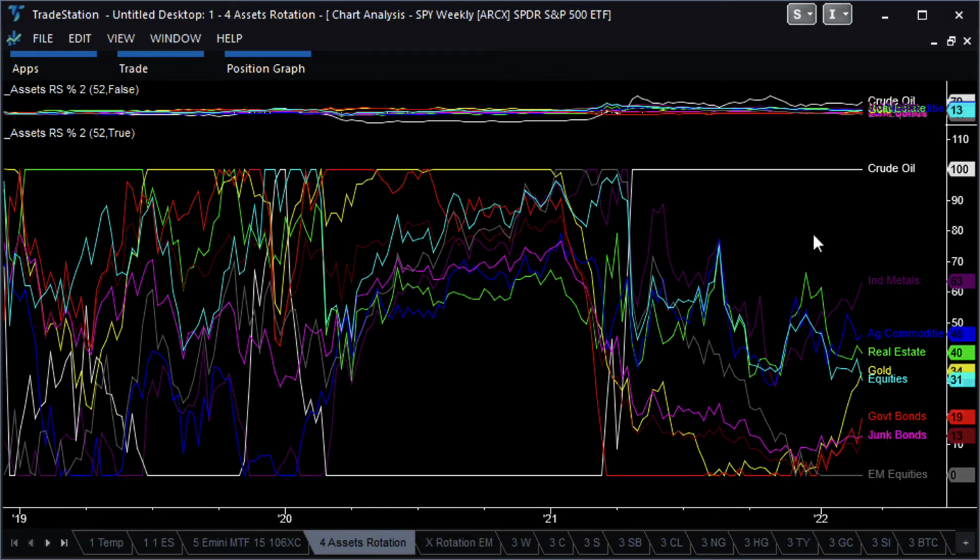This is the beta rotation indicator here, where we can load up some ETFs and compare their performance over the last year. And you can see that crude oil is at the top of the rungs here. This goes from 0 to 100 with relative performance.